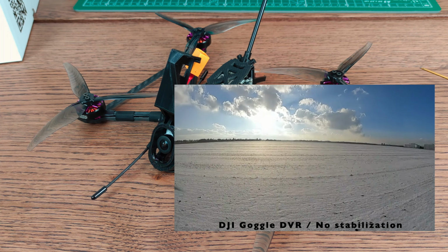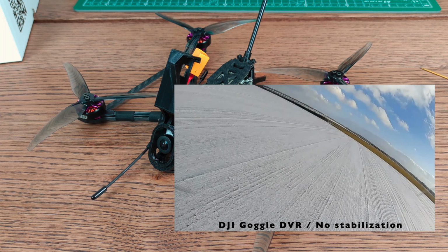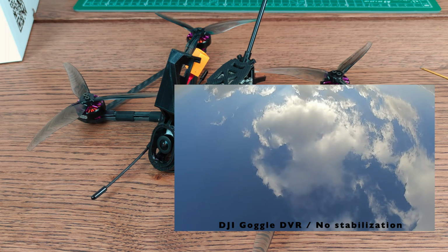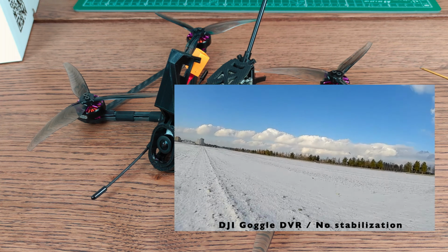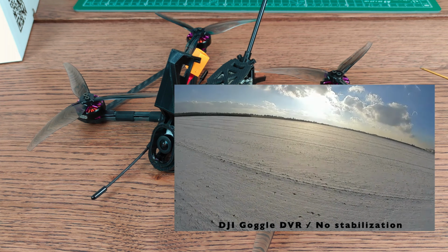So what you see here is some DVR. Very sorry for not too spectacular flying, but I couldn't feel my hands anymore at this point. They were completely numb, but it overall performed absolutely great. So it shouldn't be any issue in this regard. You can take this out of the box and it will perform absolutely fantastic.